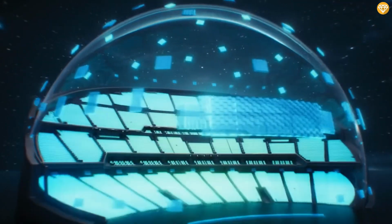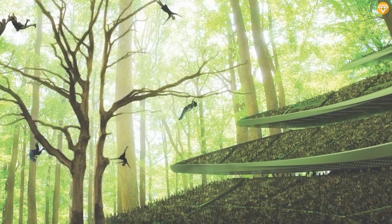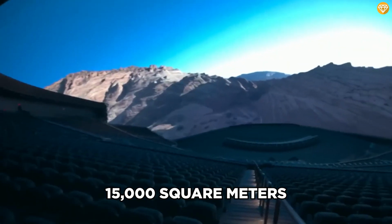The interior will feature a massive wraparound LED screen that follows the dome's curvature, though it is quite small compared to the behemoth one on the outside. The indoor screen is still impressive on its own, with a total surface area of 15,000 square meters.